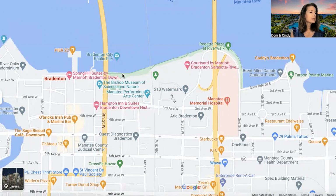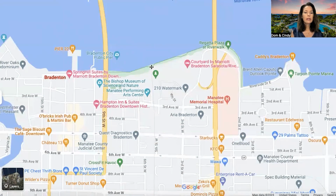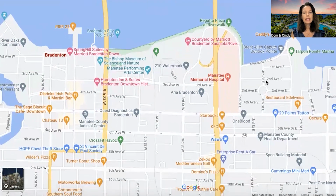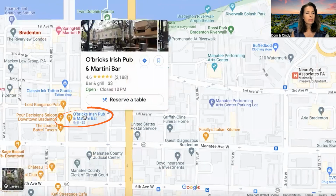Let's see what else is there. There's a great fishing pier right off of Riverwalk too. I don't think they show it on this map here, but in my video that I did about the vlog tour, I'm right there on the fishing pier. One of my favorite restaurants is right here downtown. Well, here's O'Bricks, which is really delicious food. Almost 4.6 stars, so that's a great rating.